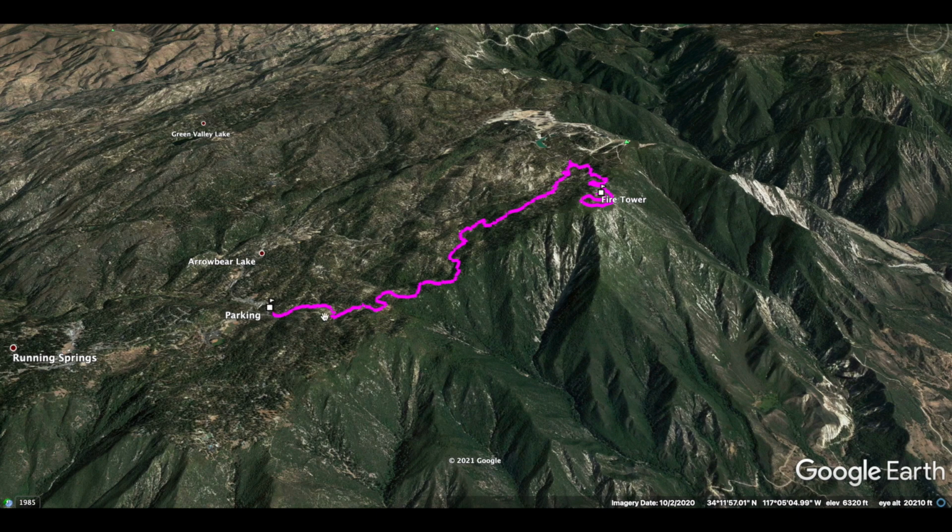All right, so here's the hike on a Google Earth 3D map. You can see we take the exploration trail all the way up here to Keller Peak Road and then head up to the fire tower.